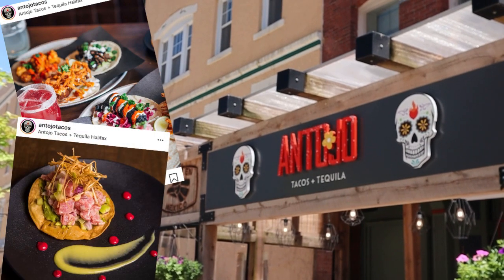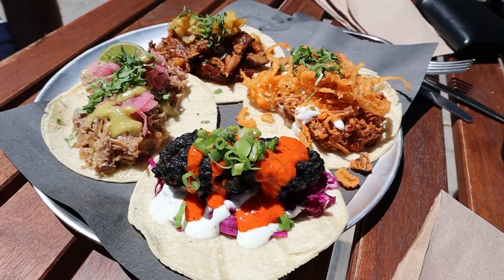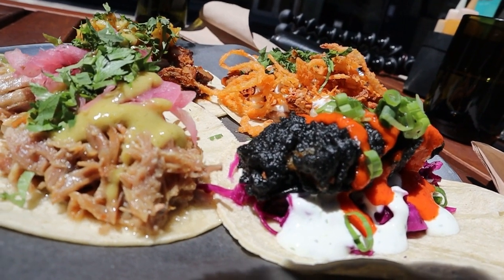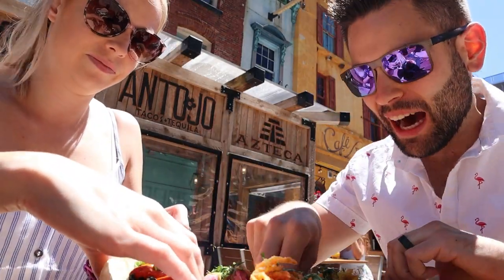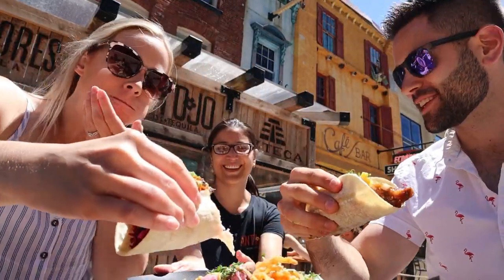So our next stop is going to be Antojo's on Argyle Street, and I can tell you right now, that's going to be great. This one is definitely the best one. Oh, it's so good. The Baja tacos. It's gonna go everywhere though. Oh yeah, but it's so yummy. Having side plates helps. We'll take some then. Thank you.